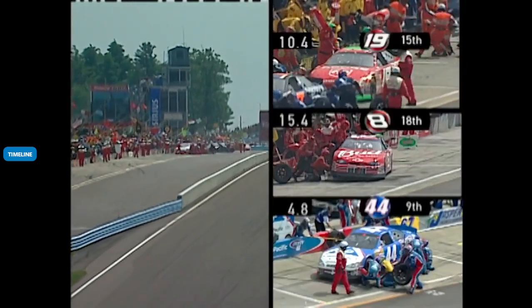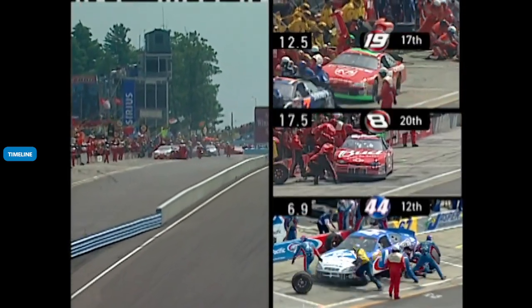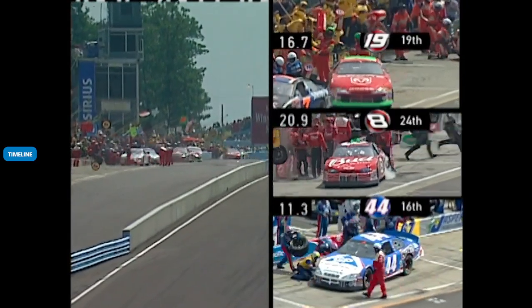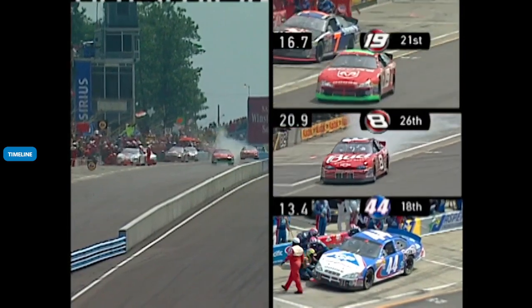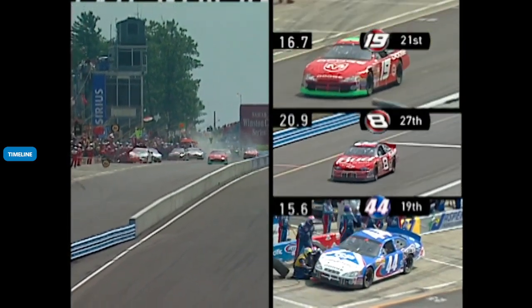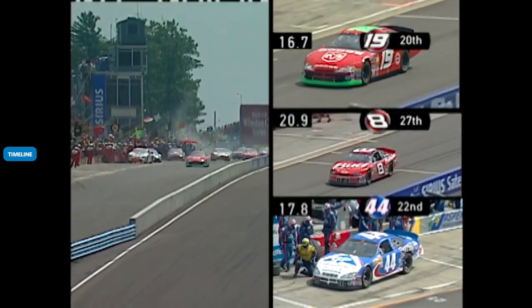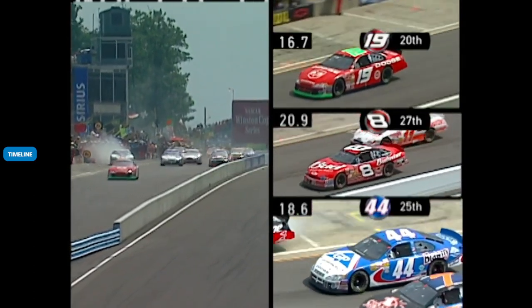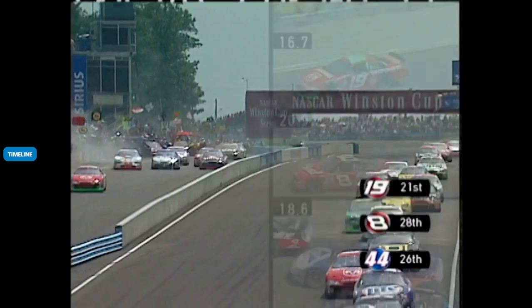He gets a water bottle inside the car. They have to hand it to him with a pole through the open window. They had to pound into the left rear tire. Bill. Jeremy Mayfield's on his way. He's gotten 4 tires and fuel. They went up on the air pressure to try and improve the handling of the car. Dale Earnhardt Jr. was also on pit road. 4 tires and a number of changes on his car, trying to tighten him up a little bit.